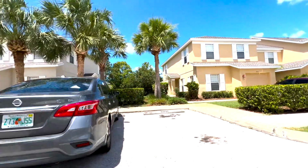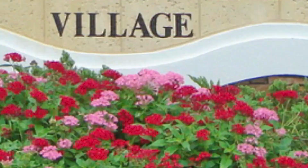Our first townhome in Lakewood Ranch in the $300,000 to $400,000 price range is in a community called Greenbrook Walk. This particular home is a 3-bedroom, 3-bath, 1-car garage home. It is the most reasonably priced of the townhomes here. It comes in at $320,000. It's right here behind me. It is 1,604 square feet, and it was built in 2006.